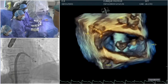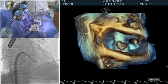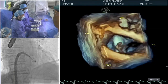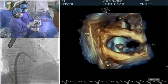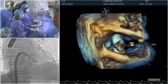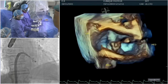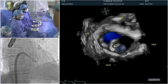And what we want at this step is to ensure that we are located at the place of the disease, of a prolapse, and that we are quite perpendicular to the coaptation line. Okay. So regarding the disease, Didier, I think we're just in front of it. That's why we no longer see it. Let's put briefly some color, please, guys. Color. Thank you, Laurent. So the location looks okay.